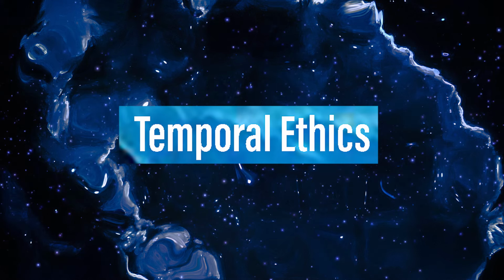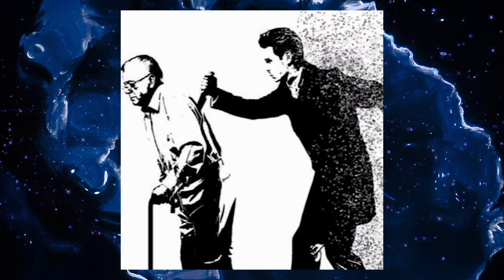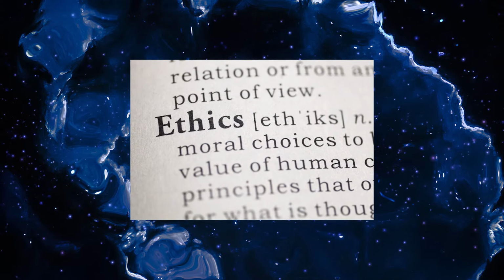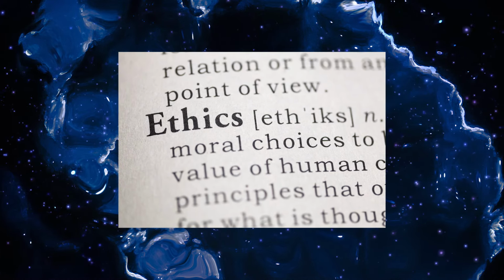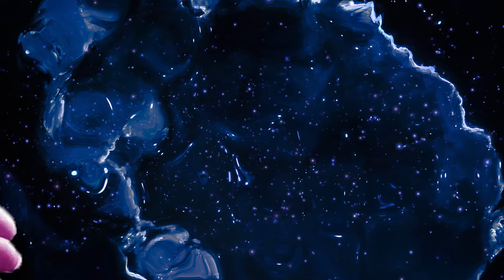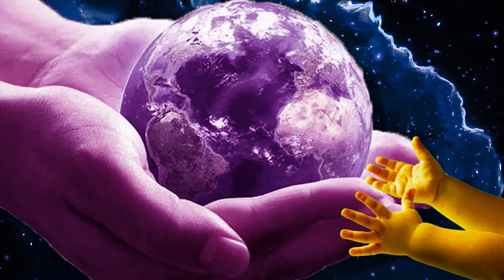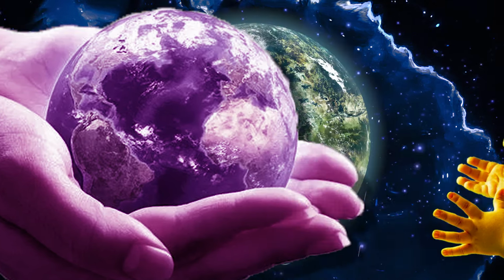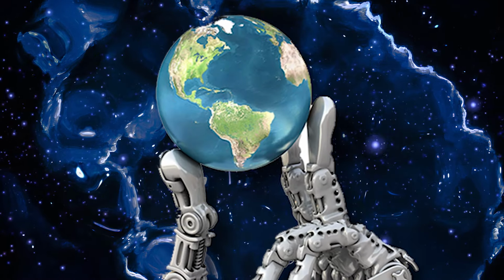Temporal ethics. Doing anything time-altering will, without a doubt, kill people. Temporal ethics is about the moral considerations related to actions that impact different points in time, particularly in the context of time travel. One key aspect of temporal ethics is the responsibility we hold towards future generations, especially regarding decisions that have lasting effects, such as everything regarding the well-being of our planet and technological advancements.